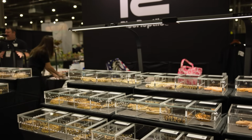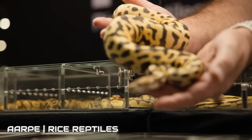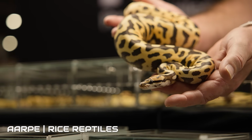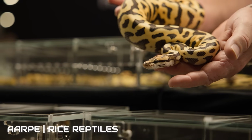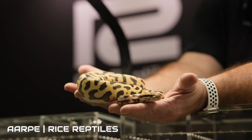I'm Billy with Rice Reptiles, and this is my favorite snake I brought to the show. All right, guys, so this is a spot nose, yellow belly leopard, Mario, desert ghost. It's also black pastel, Mario, desert ghost, het hypo.